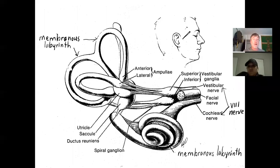Okay, so the distance from your cochlea to your brain stem is about an inch. Just so we know, you have 12 pairs of cranial nerves, and the eighth pair is the auditory and balance nerve, the vestibular portion, and it's the shortest of all your cranial nerves.